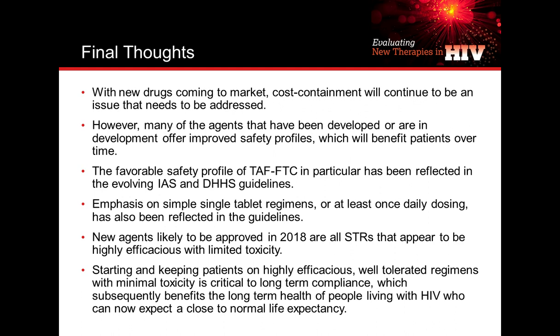New agents likely to be approved in 2018 are all single-tablet regimens that appear to be highly efficacious with limited toxicity. And starting and keeping patients on these highly efficacious, well-tolerated regimens with minimal toxicity is really critical to long-term compliance, which ultimately benefits the long-term health of people living with HIV who can now expect close to normal life expectancy. Thank you very much.